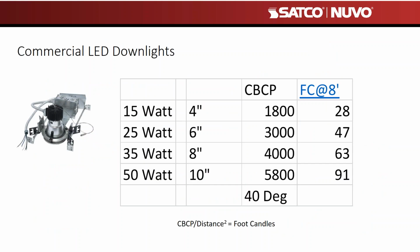From a beam spread and foot candle level view, we see that all of the commercial downlights are 40-degree beam spreads, only one. And then the wattages are key to the size or diameter of the fixture: 4-inch, 6-inch, 8-inch, 10-inch. Center beam candle power.